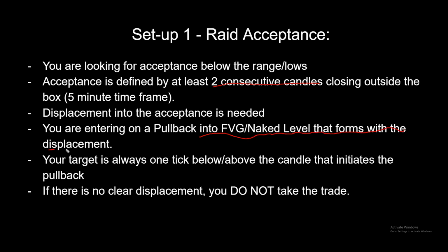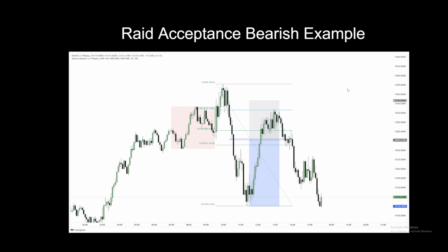And once again, guys, I know that this may sound confusing as of now, but everything is going to get clear as we go through the examples. So you do not need to worry. Your target is always 1 tick below or above the candle that initiates the pullback. And once again, we're going to be getting into that in a second. If there is no clear displacement, this is the key to avoiding a lot of losses that will come with this model. You do not take the trade. And there's a little bit of discretion there, but you will see what I mean in a second.